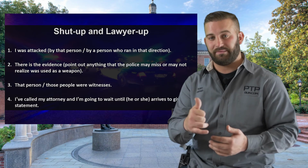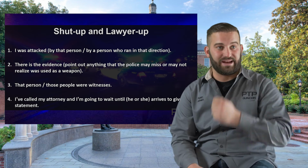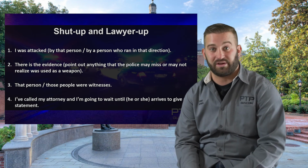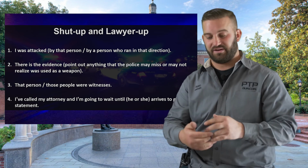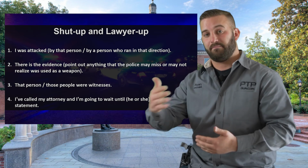So again, you want to limit those discussions, and you can do that in a reasonable manner. You know, if you're talking to law enforcement and your lawyer's not there yet: Hey, I understand you have a job to do. I understand you want to talk to me about a few different things, but I would like to wait.